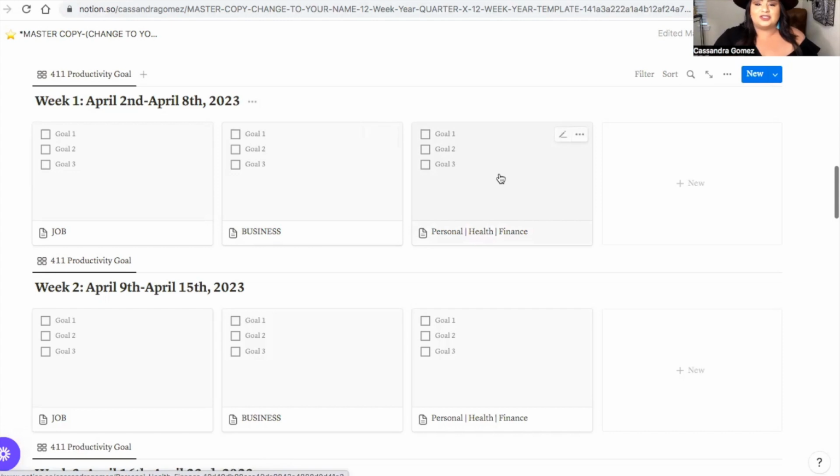Next is going to be your personal health and finance. What are your goals for every single week when it comes to your personal life, your health and wellness, your mental health, your physical health, and then your finances? So that can look different every week. What are you focused on? Are you focused on one specific thing for the week or for the entire quarter? This is where you would fill it out.